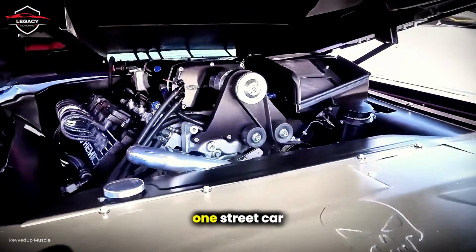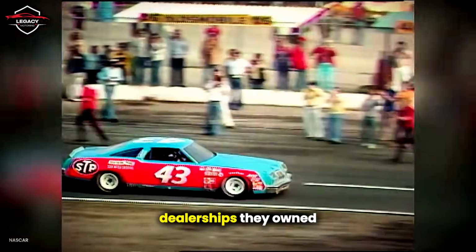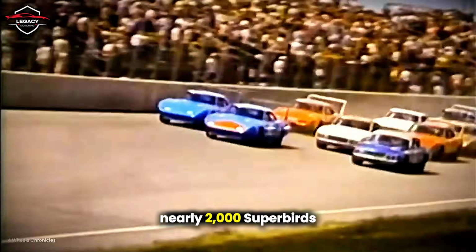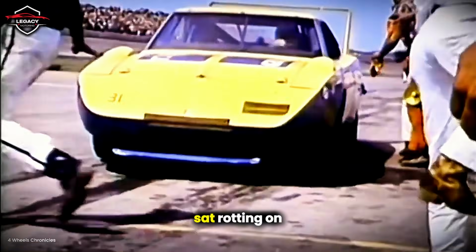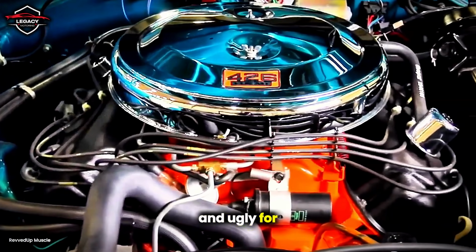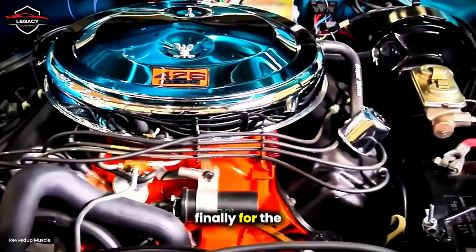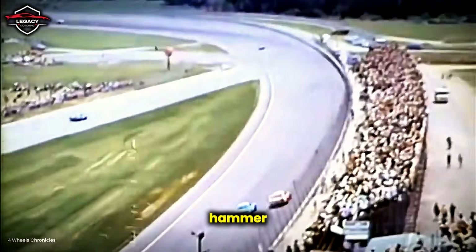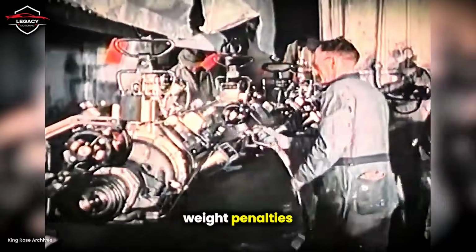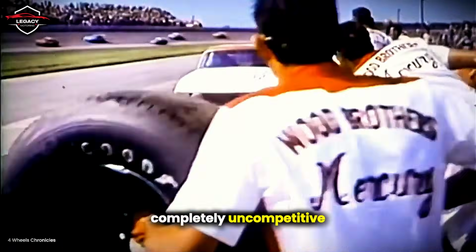Manufacturers had to build one street car for every 2 dealerships they owned. For Plymouth, this meant building nearly 2,000 Superbirds, most of which sat rotting on dealership lots because they were too radical and ugly for the general public. Finally, for the 1971 season, NASCAR dropped the hammer. They ruled that Aero cars could run an engine no larger than 305 cubic inches, or they had to carry massive weight penalties that made them completely uncompetitive.